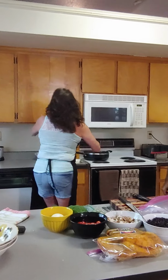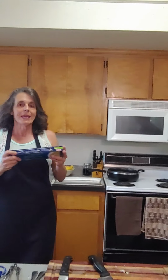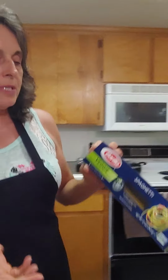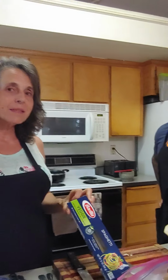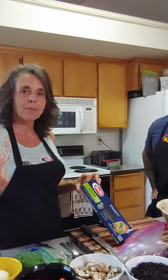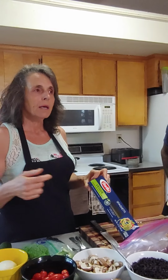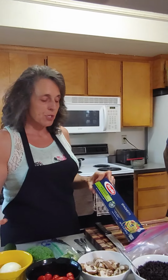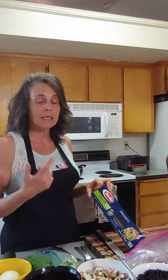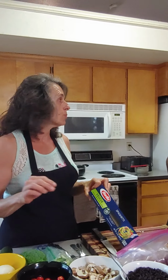cupboard really quick. One thing that I really like, I would have a plethora of it too, is this veggie spaghetti. Because there are so many pasta imitations out there. There's red lentil, black bean, chickpea, edamame, spinach. But all of them have kind of a funny texture. I do like the black bean, and I like the red lentil. And some of the chickpea pastas are really good.